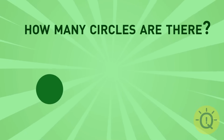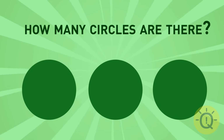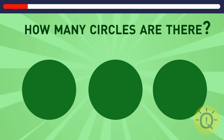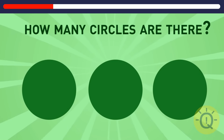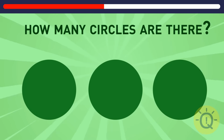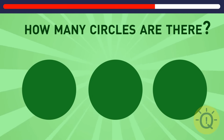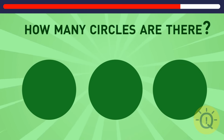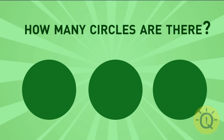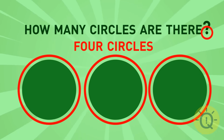Now it's time for a tricky riddle. Take a look at this picture and tell me how many circles there are here. A little hint for you. 3 isn't the correct answer. Think outside the box. There are 4 circles, 3 big ones that you obviously see. But look, there's the 4th one, this little part of the question mark.